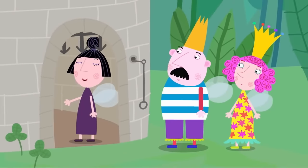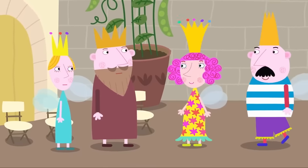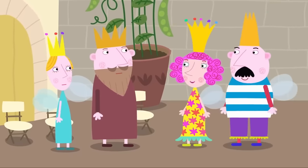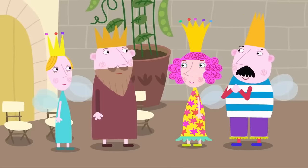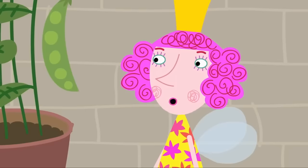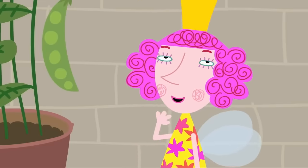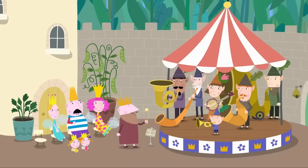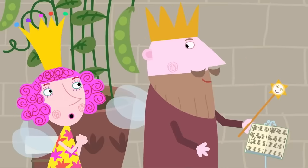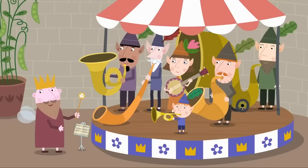King and Queen Marigold. How delightful to see your little kingdom again, Queen Thistle. It's always such a pleasure to experience your simple country life here. We can't wait to hear some genuine elf music. Oh, yes. You must hear it. Oh, King Thistle, you didn't tell me you were a conductor. I take a special interest in the sound of this band.